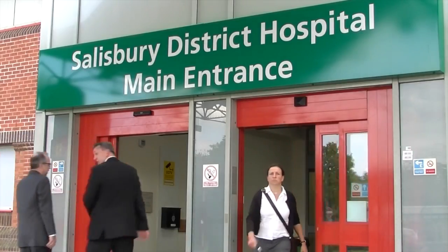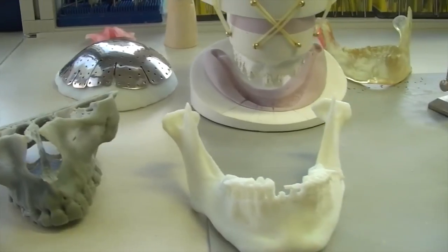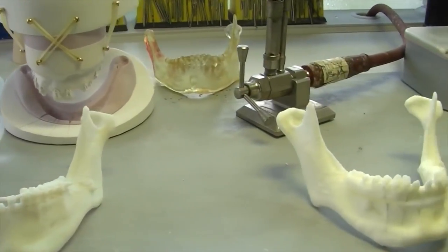My name's Alistair Morton. I work here as an oral surgeon as part of the maxillofacial team in the Salisbury District Hospital. We've been working together with 3D Replica, with 3D printing, particularly on surgical planning for some of our patients requiring complex treatments.